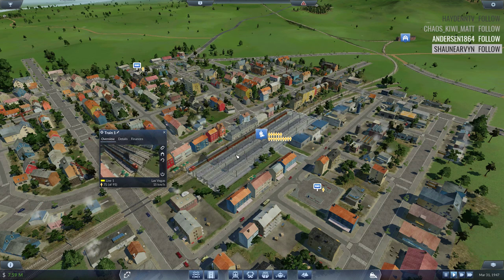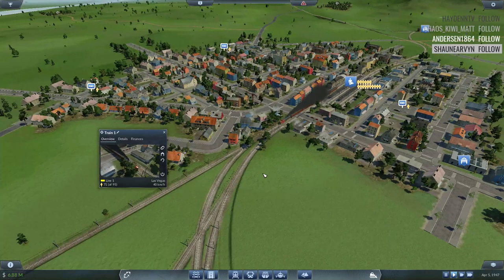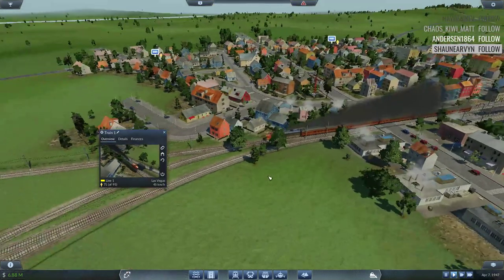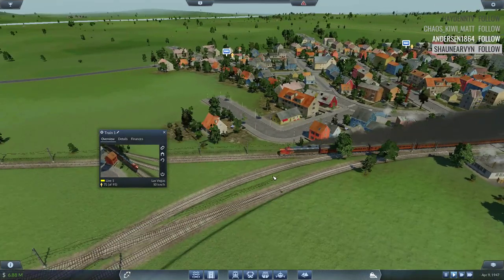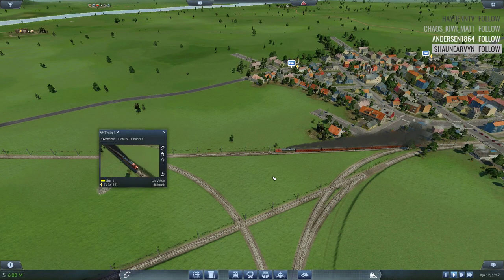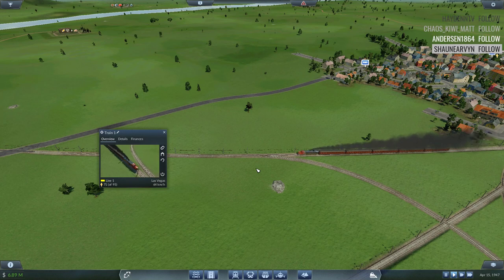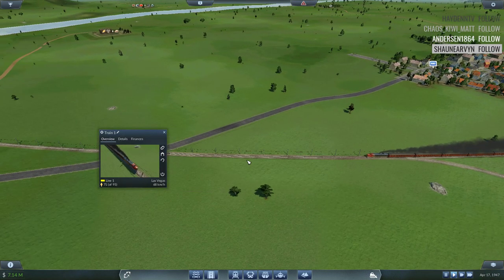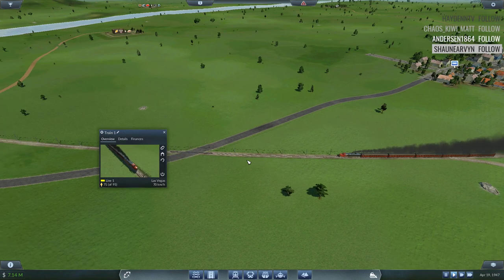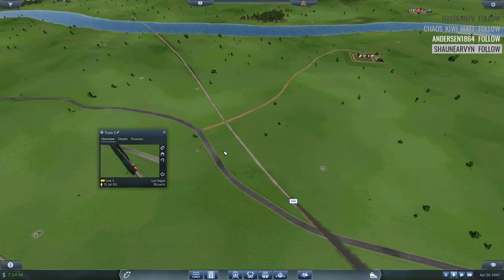It's funny that the first trip it doesn't seem to do a full load. Yeah, it doesn't have the oomph as the other train. I kind of figured that would be the case, you know. So kind of figured it would be a little bit slower.